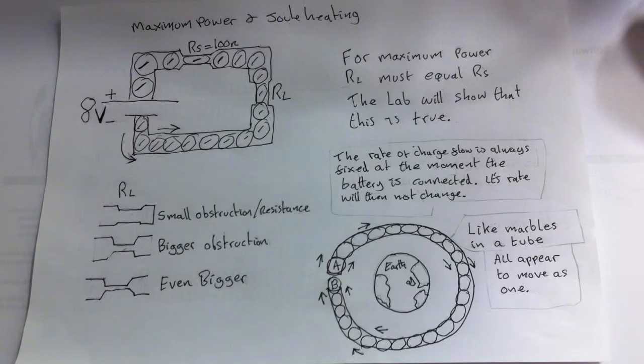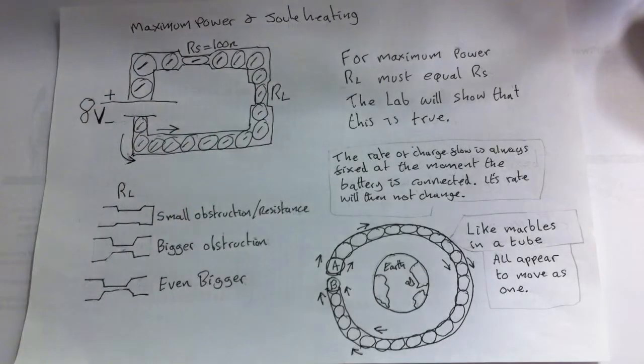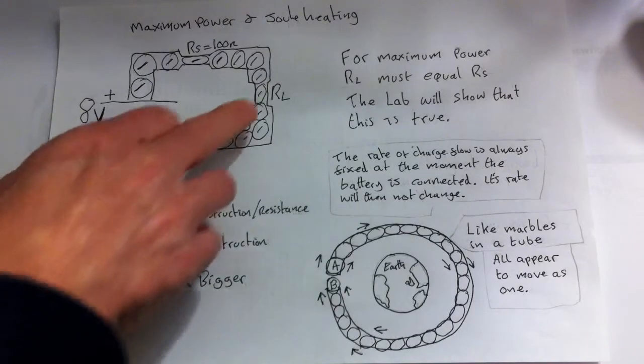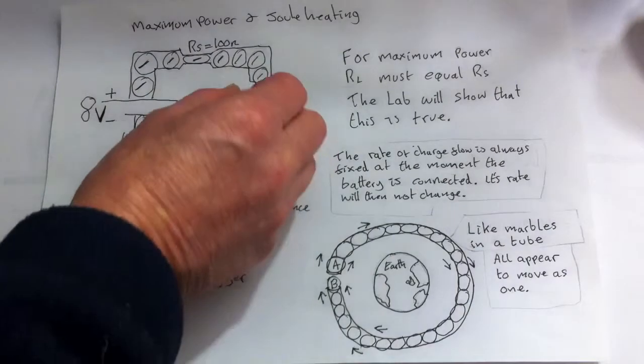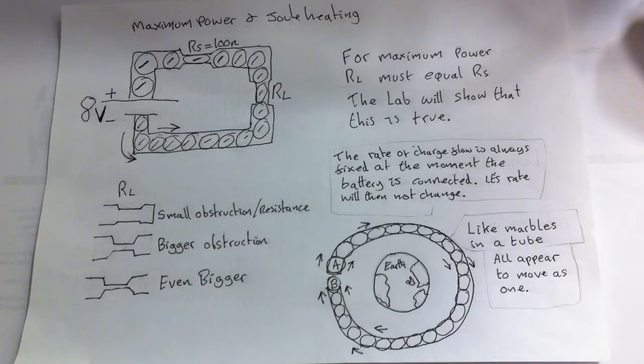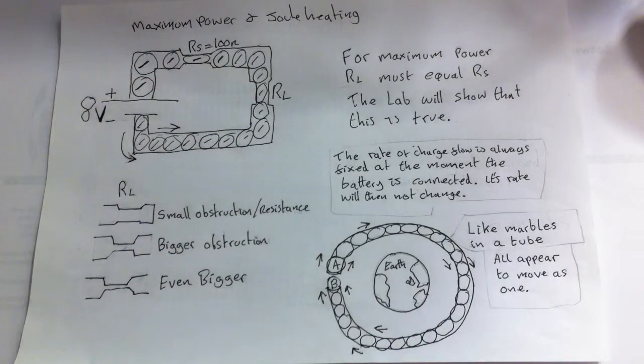If there is a little obstruction at the load resistance, so if this is a very small obstruction, then only a small amount of battery energy will be used by this load resistance, because only a small amount of energy will be required to get the charges through RL. And if the obstruction is so large that hardly any charge can flow, so if it's very, very restricted, then RL will again use only a very small amount of energy, because there's not enough charge going through.